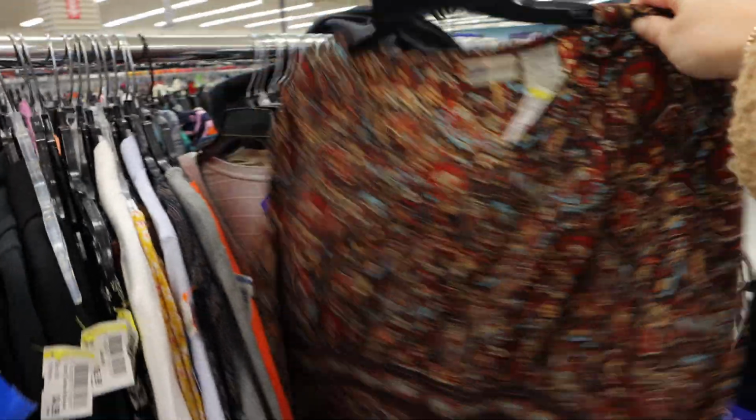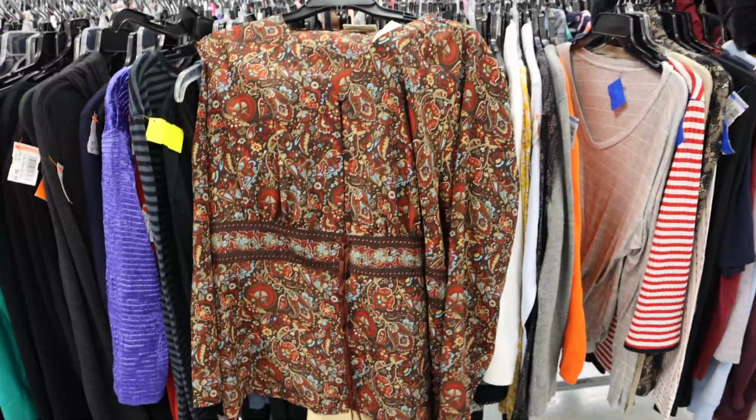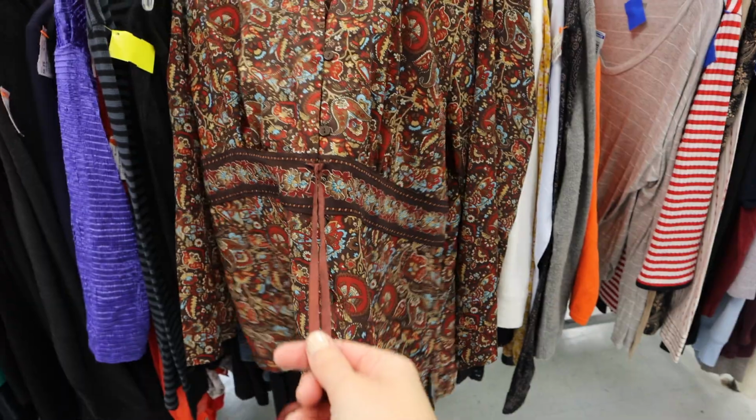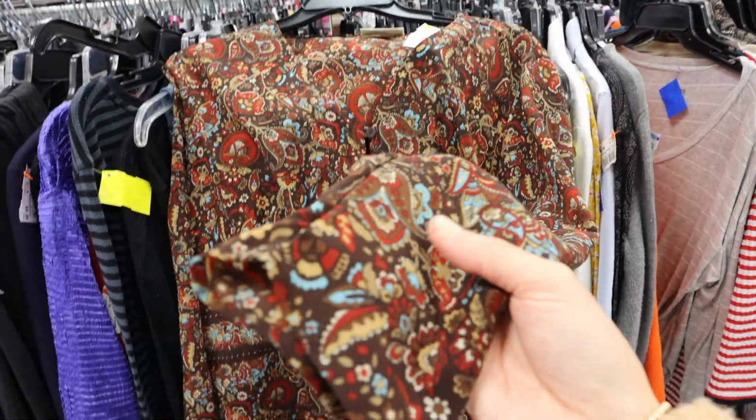I found this really cool, kind of 70s inspired pattern blouse, but look how cool it is, and it has a little thing here that I would guess would cinch at the waist. I just really like the pattern. I wish it was my size.